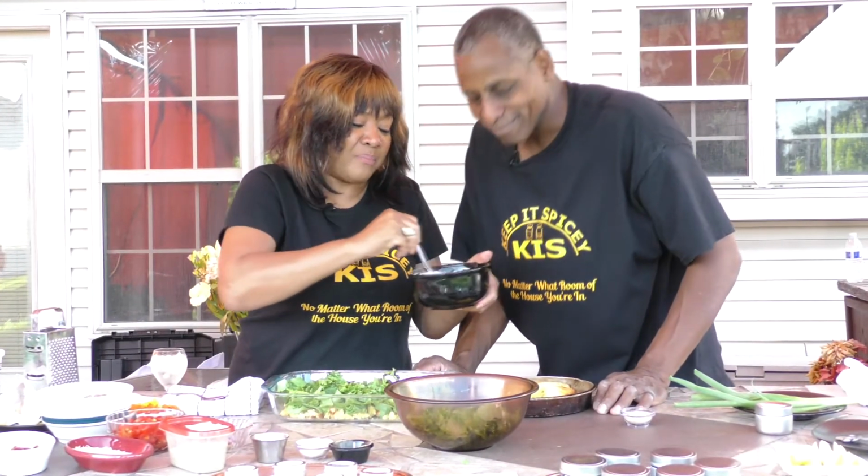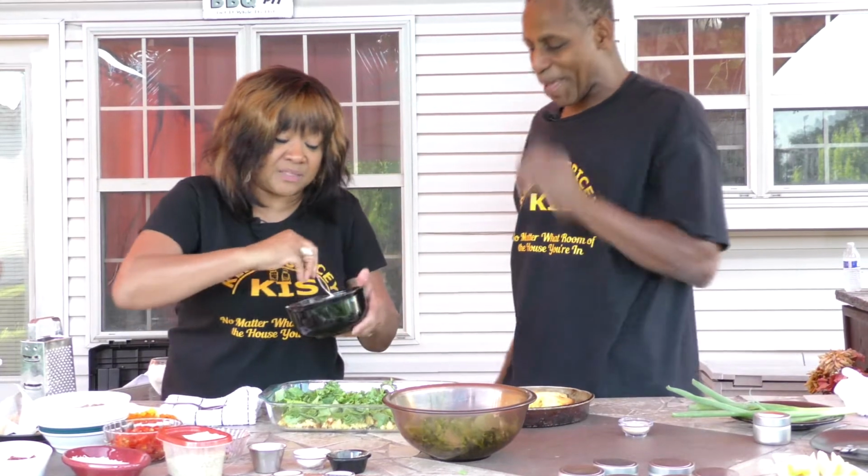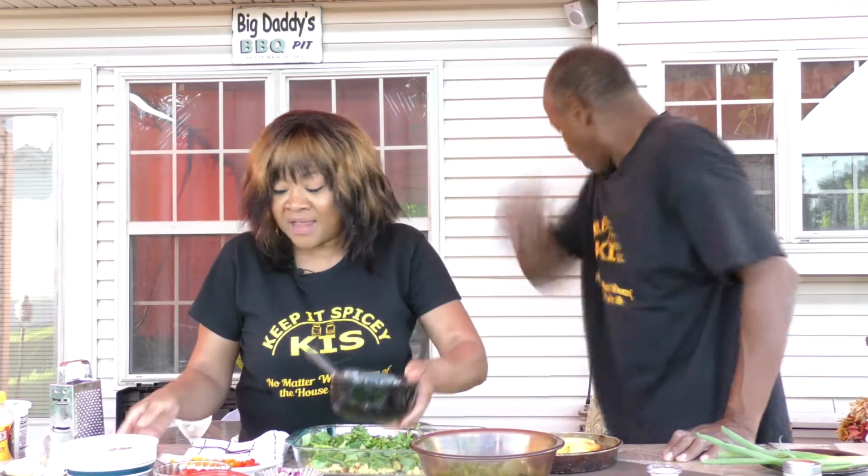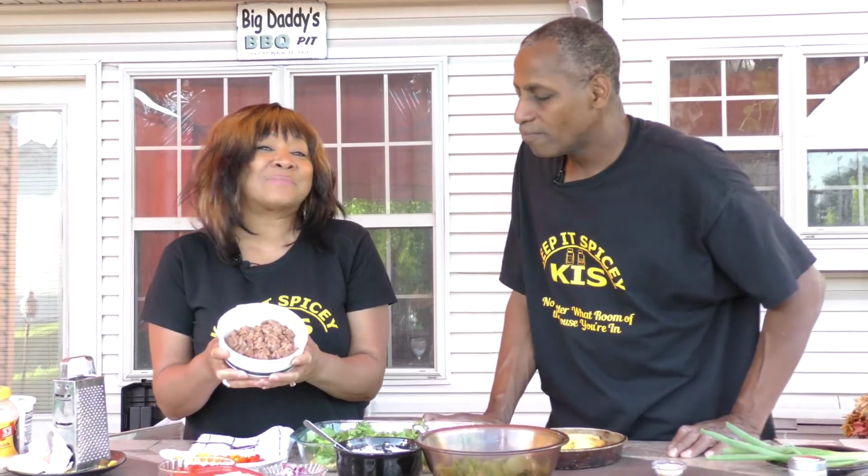So this is going to be our base. So we're going to put a layer of this next. And then we're going to layer, like, we've got green and yellow peppers that'll be going in there. We've got some red onions we'll be adding. We have fresh tomatoes we'll be adding. And then the secret thing that people are really surprised with, we got some brown beans.